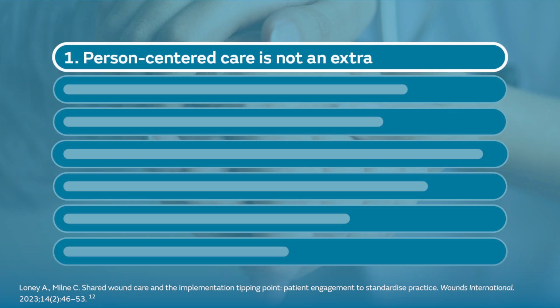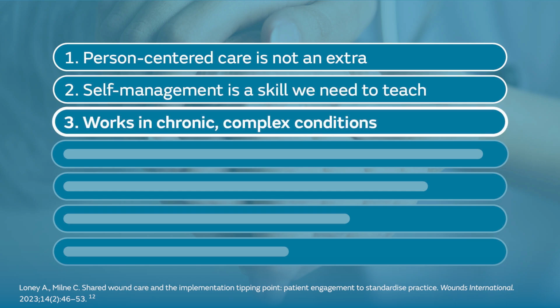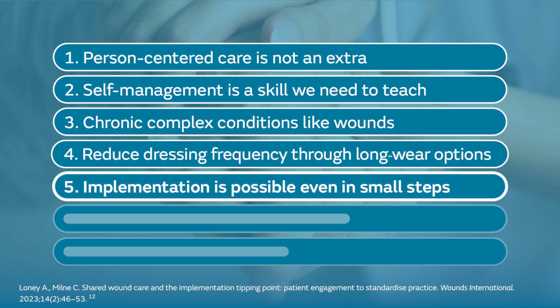Let's close with a few takeaway points you can carry forward. Person-centered care is not an extra. It's the core of effective wound care. Self-management is a skill we need to teach, not assume. Shared care is a model that works, especially in chronic, complex conditions like wounds. Reducing dressing frequency through long-wear options is a simple way to unlock time and improve outcomes. Implementation is possible, even in small steps.